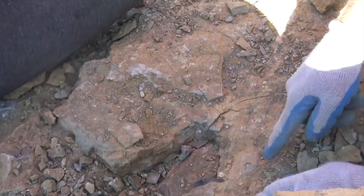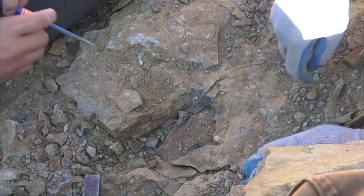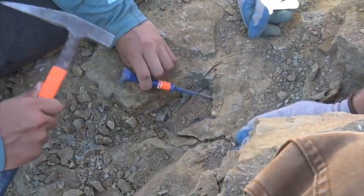Imagine there's another tooth right there. Wouldn't that be cool? That'd be amazing. That'd be incredible. I wish. Me too.